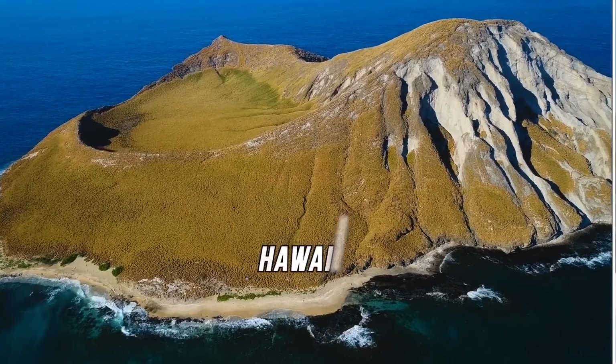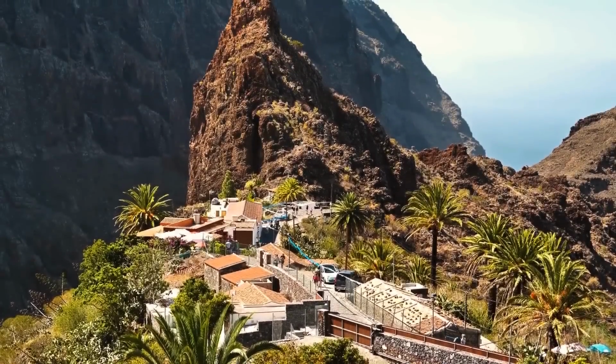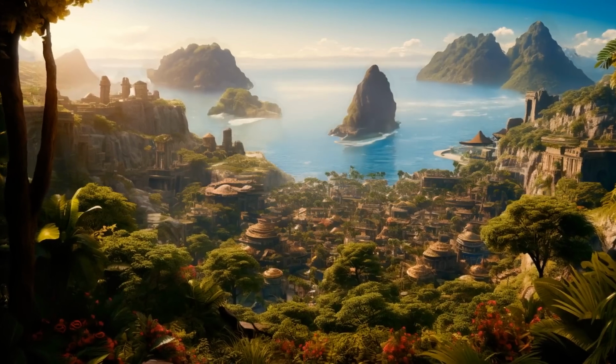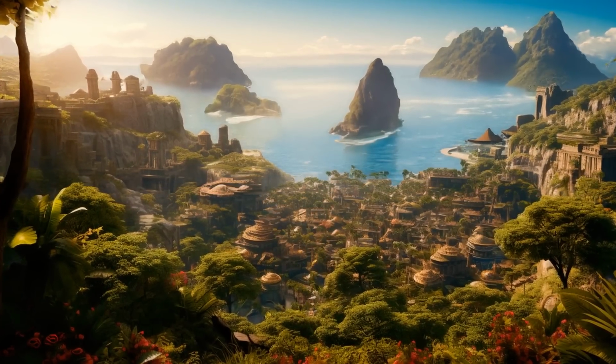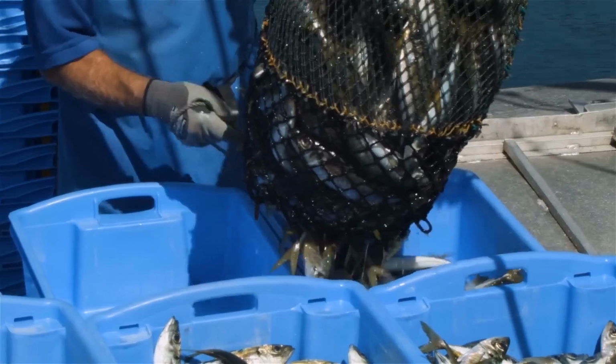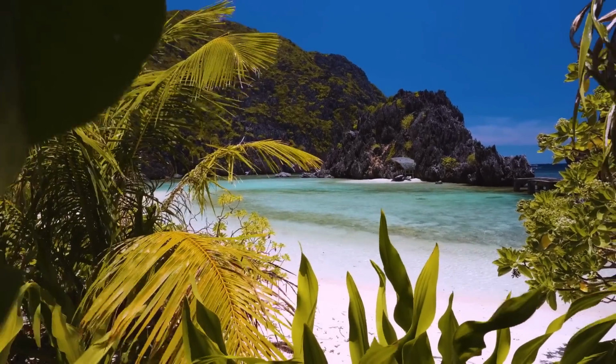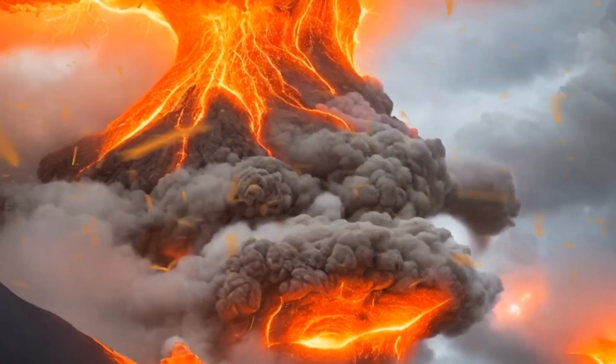You can find them in Hawaii, Indonesia, and Iceland. Many of them are inhabited by people. They build villages and small towns there. The ground on such islands is fertile. Fruits and vegetables grow there. The water is filled with fish. Such places may seem like paradise, but at the same time, it's dangerous to live there because the volcano may wake up.